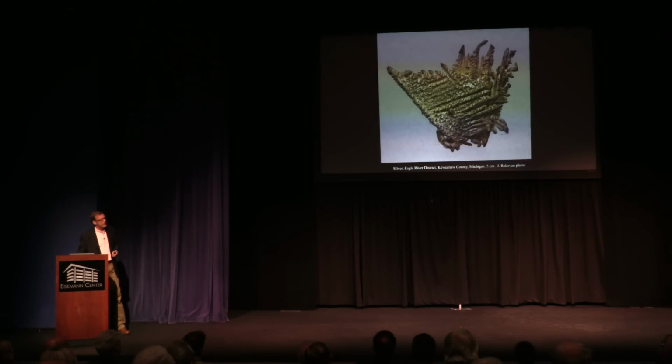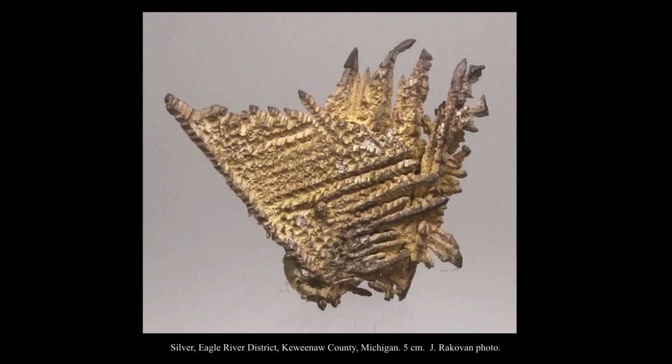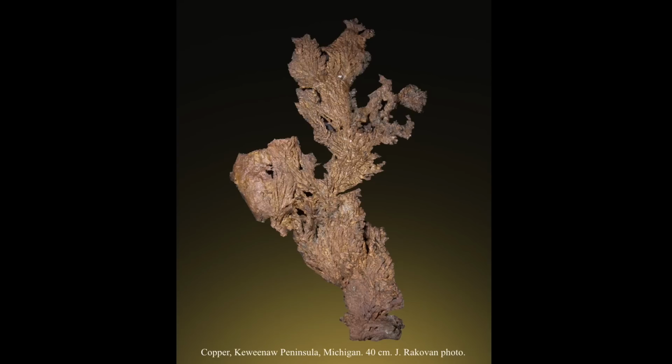Of course, these can occur in other things like native metals. This is a silver specimen from Michigan, showing a dendritic habit, and a very large specimen of copper from Michigan. Interestingly, just as with the snowflake, it has a very rough morphology, but from a crystallographic standpoint, this could be a single crystal, okay? Except it has a rough interface.